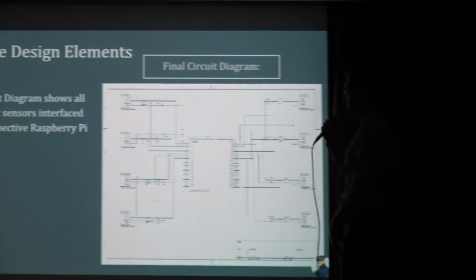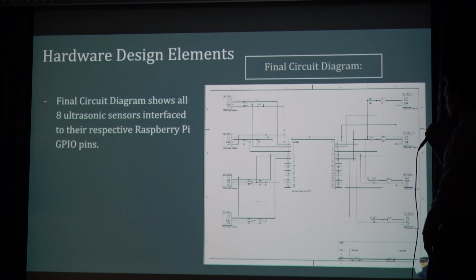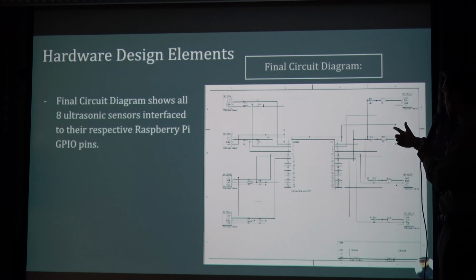So the final circuit diagram looks big, but essentially it's just what I just showed you 8 times, because we have 8 ultrasonic sensors. So everything that's connected to the sensor goes to a GPIO pin in the Raspberry Pi, as you can see there.